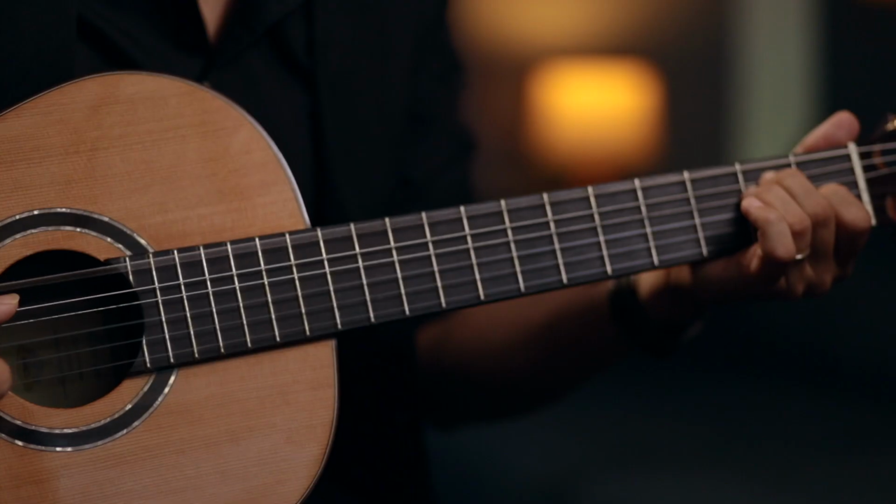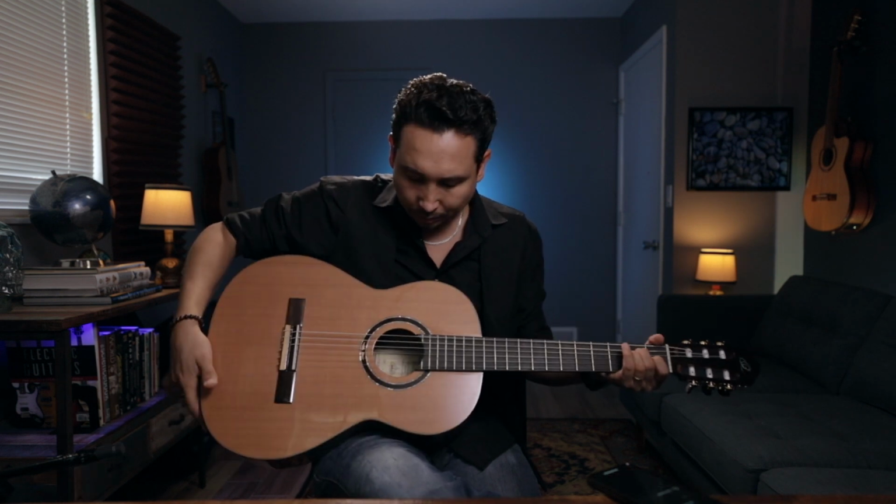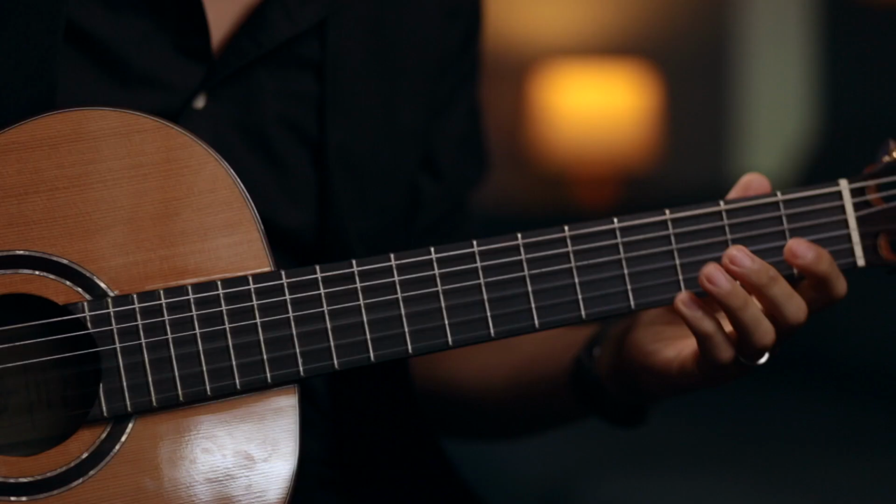This one has a very, very beautiful tone. It has a beautiful sound. It's my to-go guitar for recording. Custom Master Selection M4CS. I don't think they make it anymore.